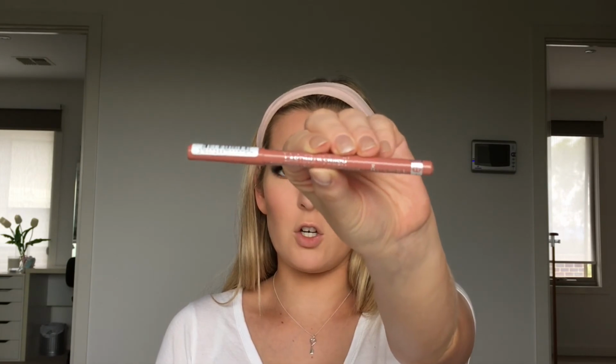Great, now for lips, I'm going to be mixing a couple of different products together. For my lip liner, I'm using the Rimmel Lasting Finish lip liner. The colour is 040 Natural.